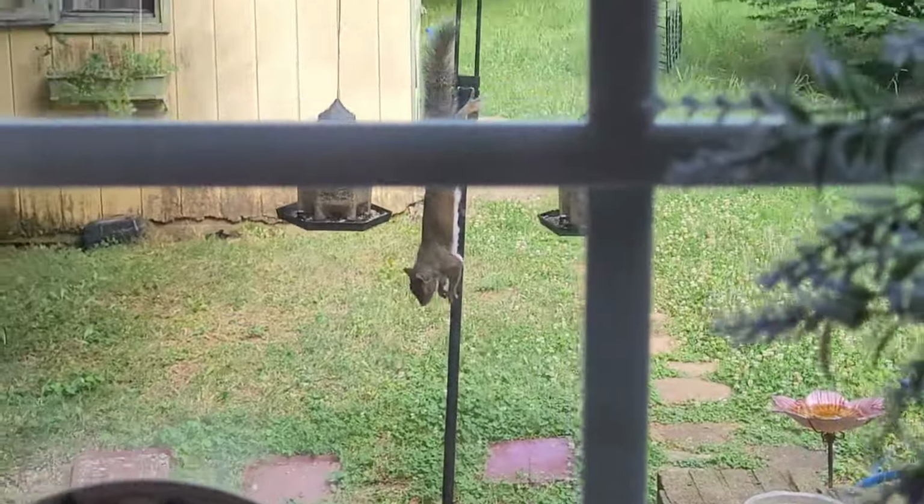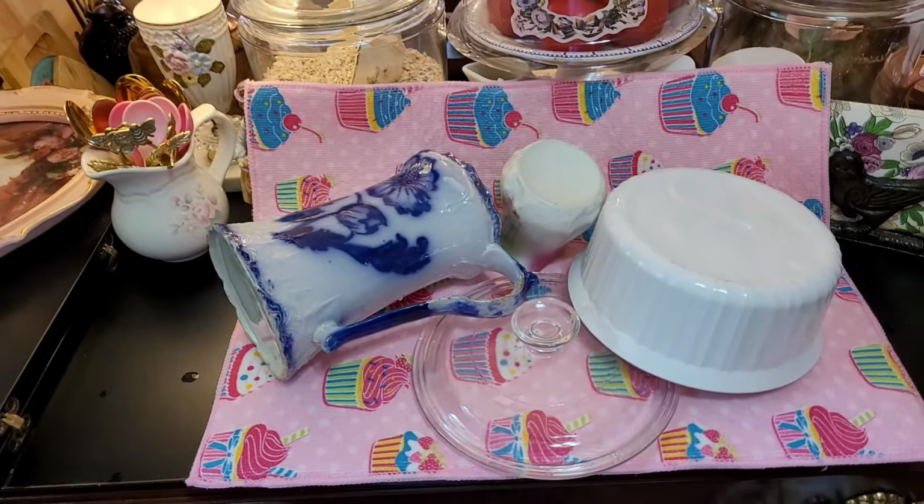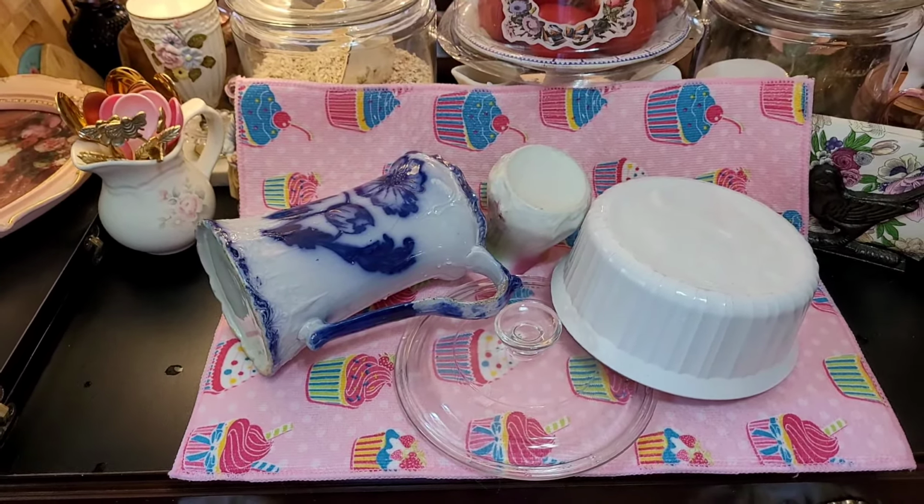Look at her, guys. Really? Okay, guys, everything is clean, you can see, and the new pieces are over here, and let's decorate with some of them.